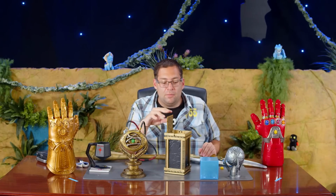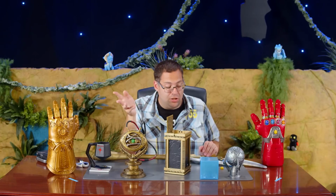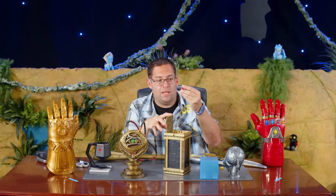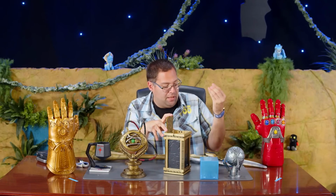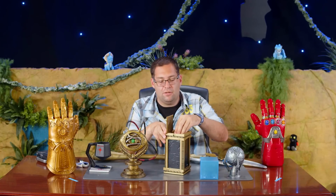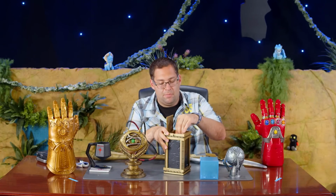All right, so in all the commotion, we forgot the real thing I wanted to test out once I had these all open. We wanted to know if it knew which stone was which in each device, right? So I'm going to take the red stone out of the Aether. I'm going to put the yellow, the Mind Stone, in the Aether, and we're going to see what happens.